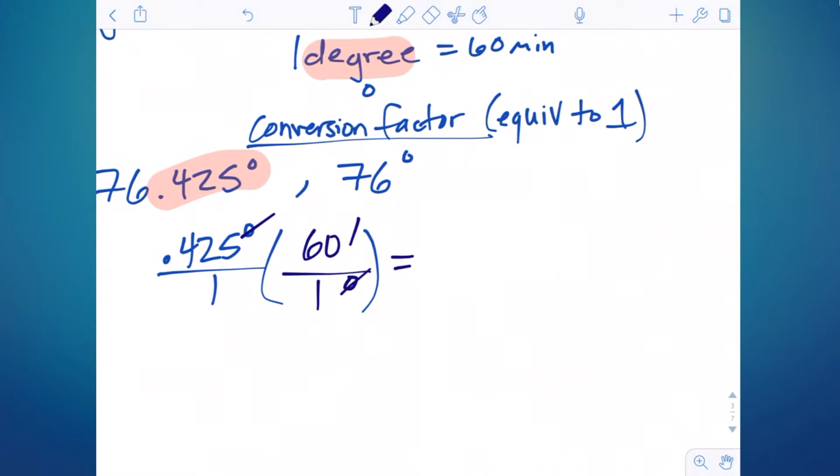Well, you would probably instinctively know how to do that, right? If I said a half of an hour is how many minutes? 0.5 of an hour. A half of an hour is how many minutes? 30. You know that instinctively, but if you didn't, you would just say, oh, 1/2 of 60 is 30. You'd multiply. Same thing here. What's 0.425 times 60? If you have your calculator, it wouldn't hurt to get it out. I'm going to show you the keystrokes, though. 0.425 times 60. It comes out to be 25.5 minutes.